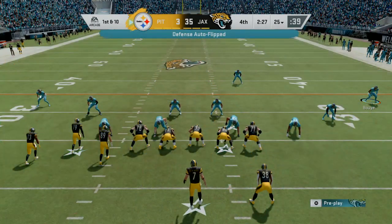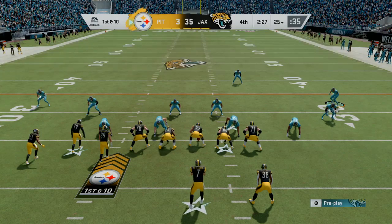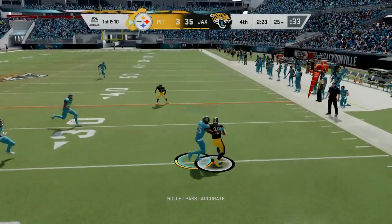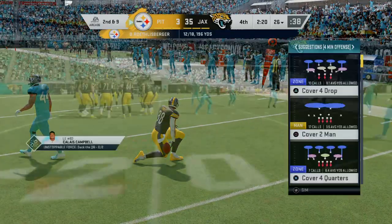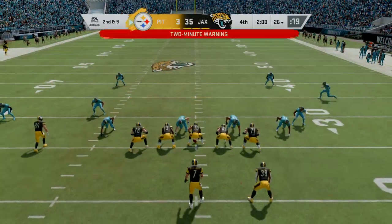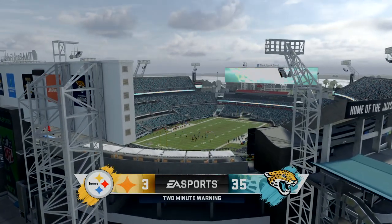Big Ben and the Steelers with a 1st and 10 at their own 25-yard line. From the gun, it's Roethlisberger. That one into the hands of his tailback, Samuels. And not much to speak of. Call it a 1-yard gain up to the 26. The last play got just a yard. Here's 2nd and 9 from the 26.